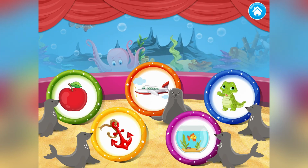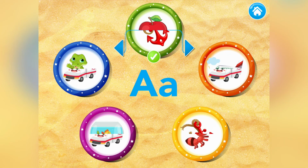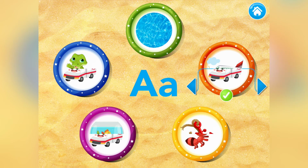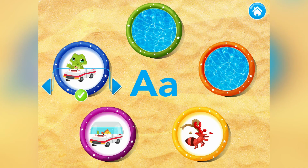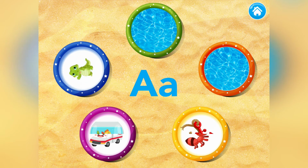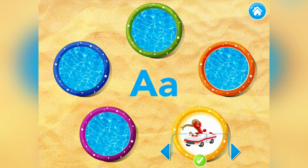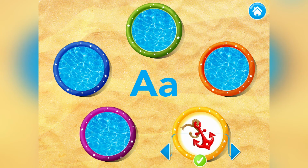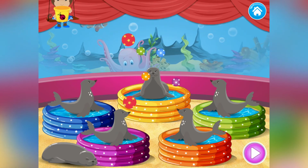Can you figure out what's hiding in each pool? Complete the pictures to open the pools. Tap on the arrow till you complete each picture. Then tap the check mark to check your work. Apple. Airplane. Alligator. Aquarium. Anchor. Woohoo! All the pools are open now!